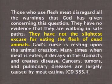God's curse is resting upon the animal creation. Many times when meat is eaten, it decays in the stomach and creates disease. Cancer, tumors, and pulmonary diseases are largely caused by meat eating. Isn't this amazing? Because this is something that was written over 100 years ago.